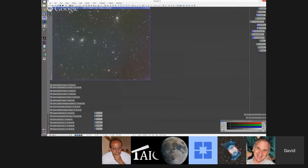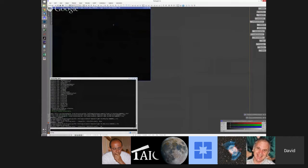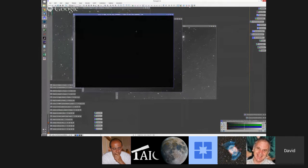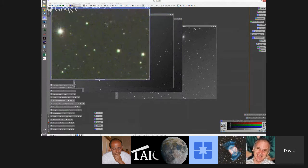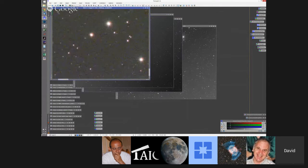All right. So the first thing I did was I brought up the individual files up here, and it was pretty obvious that there's a gradient in them. When I combined them, you could definitely see the chromatic aberration around the stars. You get these green fringing areas right around in here, and at the lower left of the image, there's some red fringing. So you get color separation.